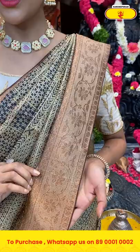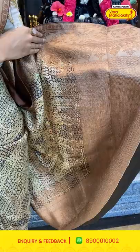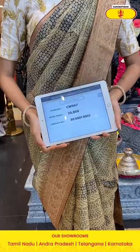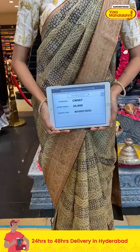Let me show you the pallu of the saree, which has zigzag lines on it. And also we have a contrasting blouse for the saree. To buy this one, I'll give you the pricing details. So the saree item code is CW967 and the weaver's price of the saree is 20,800 rupees, and you need to send the screenshot along with the item code to 89000100002.